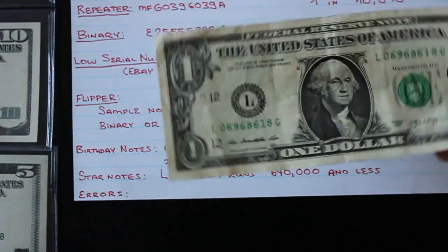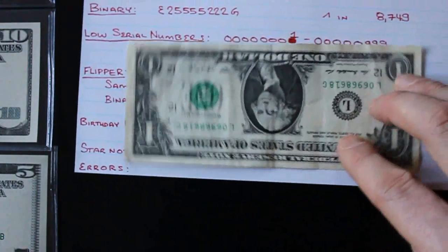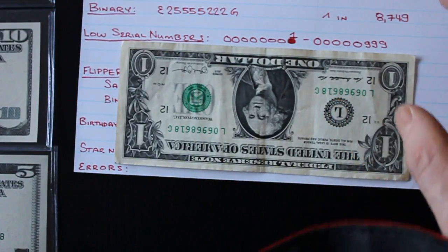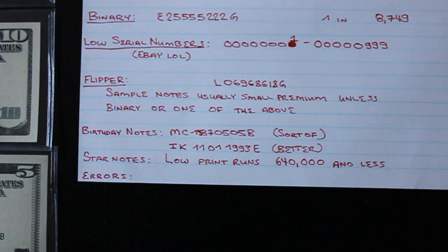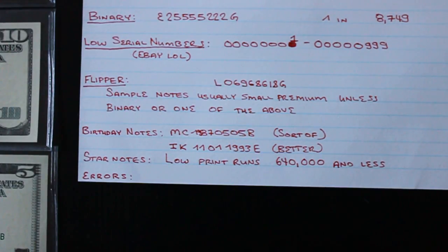Flipper notes, I have one here, 069-68618. You can flip it around and you can still read numbers, 819899690. Flipper notes usually command small premiums on Facebook and eBay, unless they're binary or they have one of the above characteristics, like being a radar or repeater while also being a flipper note. So flippers aren't necessarily extra money per se, unless maybe you find a couple of them and sell them as a group. They usually have to have some other characteristics to be worth more.